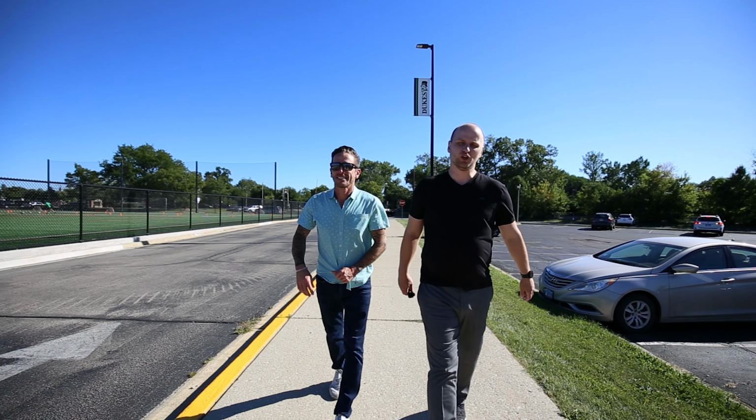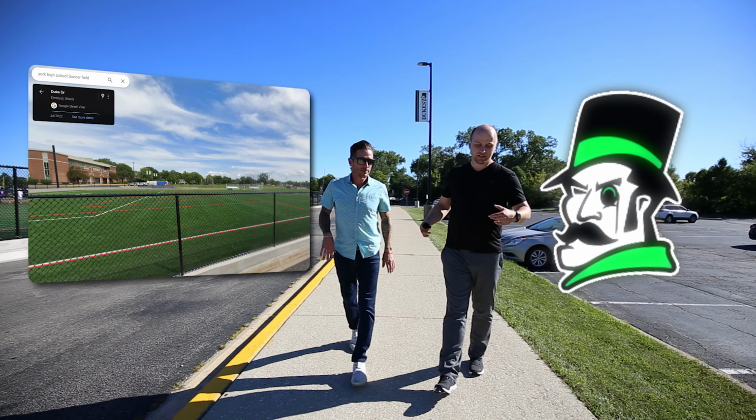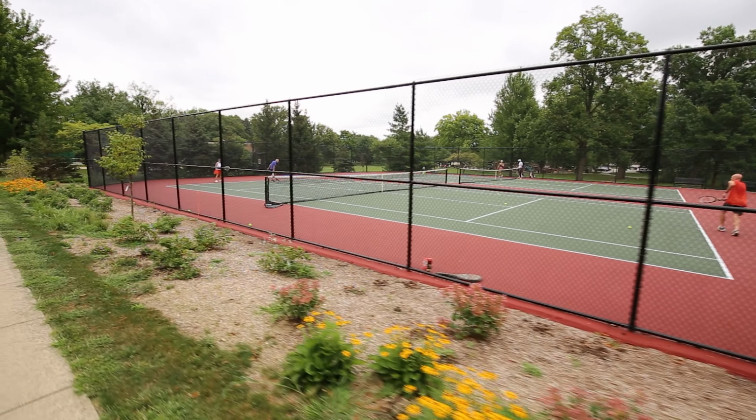So we're on the campus of York High School right now. Beautiful soccer field, there's a baseball field. This is home of the Dukes. You can see all the kids warming up, practicing for their soccer season coming up. Looks like a beautiful campus, right? When was this stuff added?